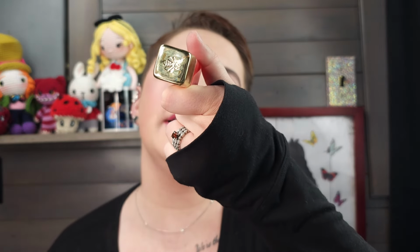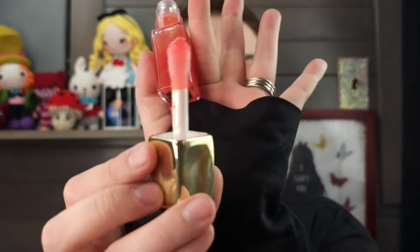Okay, and the last new product we're going to talk about today is the Guerlain Kiss Kiss Bee Glow Oil in 309 Honey Glow. Now, I'm not sure if this is the new one they came out with. They have a lot of these bee glow oils, and I wasn't sure. But this is the one that I have on my lips right now. And I just went over the edges a little bit to clean it up with my Lisa Eldridge 1N new Holy Grail lip liner.